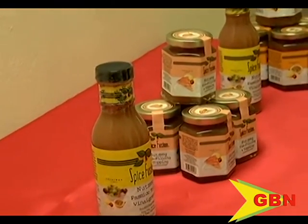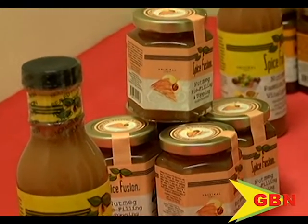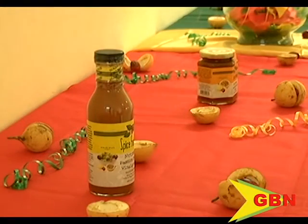Mitchell said they already have commitments from some business places, including the MNIB, to purchase products. She said the GIDC will continue to work with the cluster to develop and to put measures in place to eventually get the products ready for export regionally and internationally.